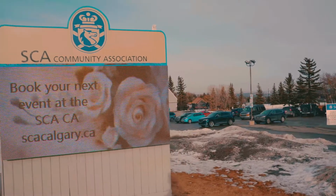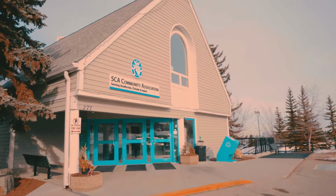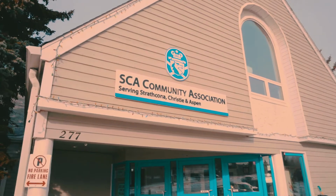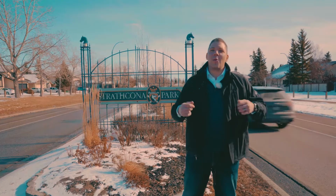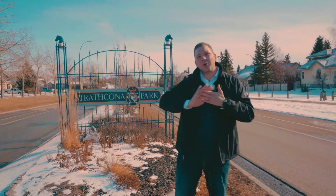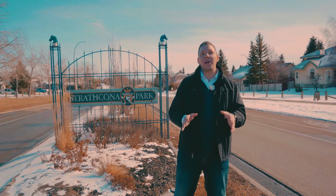Now, as I mentioned earlier, Strathcona Park has great access not just to downtown but the mountains as well. You're just a quick shot down Sarcee Trail to Highway 1, which will take you right there. But what if you're trying to go downtown? Well, if you're driving, you just simply go straight down Bow Trail and get you there in the heart of downtown in as little as 12 minutes.